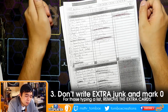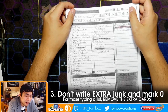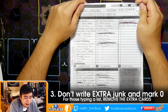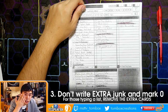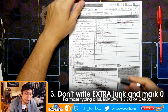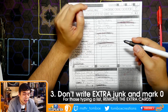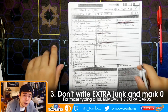Now, this isn't a common case for people writing their deck list by hand, but it is a more common case for people typing out their deck list, and they save the template of their list. And because they saved the template, they just don't want to retype all their cards over and over again. I think it's smart that you wrote all the cards that you might put in your side deck, or you might put in your main deck. But that being said, just empty out the fields if you're not going to be using them, or save a duplicate copy so that you can get rid of it and keep your template copy.